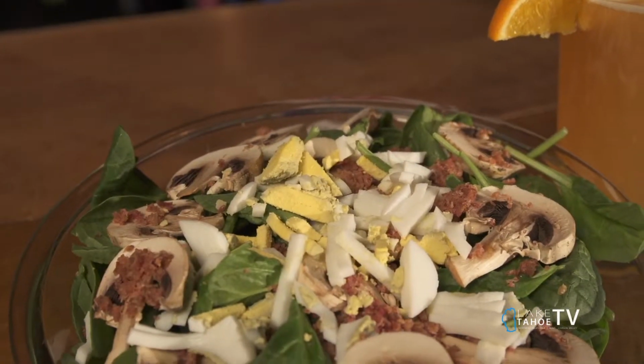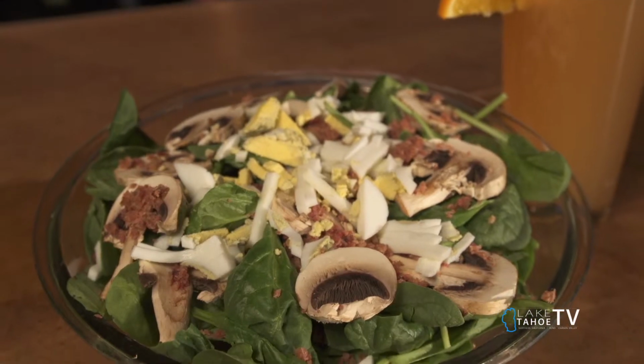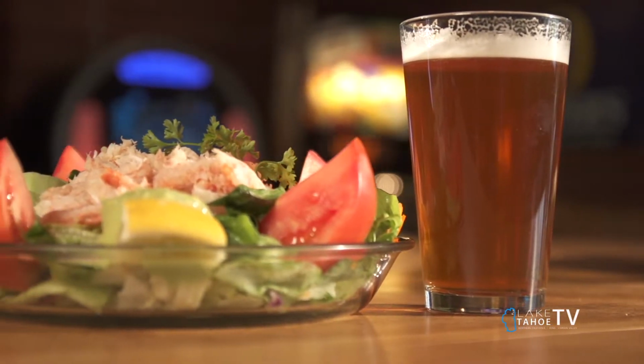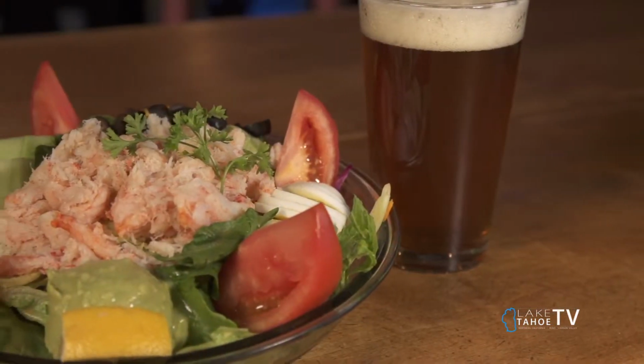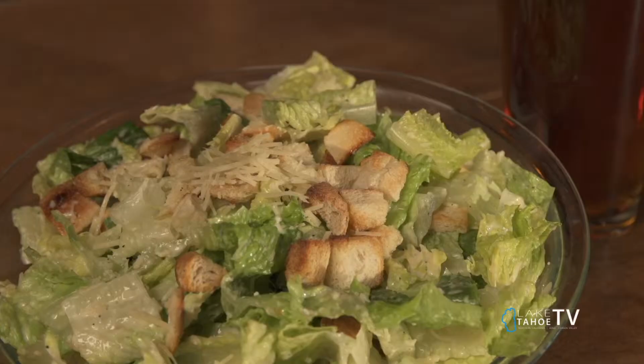Yeah, we've got your classic baby spinach salad. It's got mushrooms, bacon bits, eggs, served with a hot bacon dressing, traditional style. Then we've got a king crab Louis salad, which is made with fresh king crab, and we make our Louis dressing here every day. So that's great for a seafood combination type salad. Yeah, it's nice and light. And then we have our traditional Caesar salad that you can order with grilled chicken as well. And you can't go wrong there.